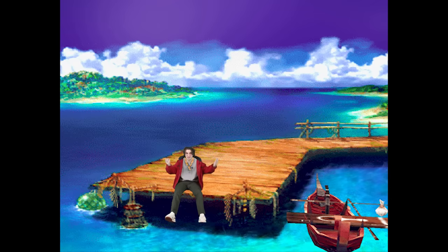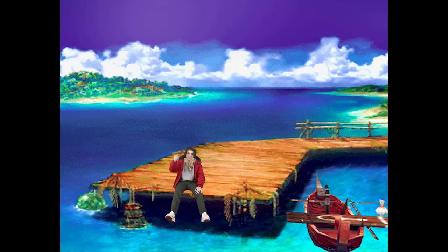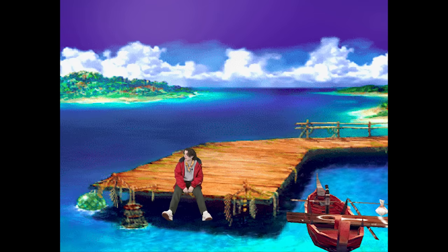But yeah, look at this one from Chrono Cross. This shit is beautiful, this bridge, that boat just floating there, the blue water, the sky, the clouds. Oh, I love it here. I want to live here.